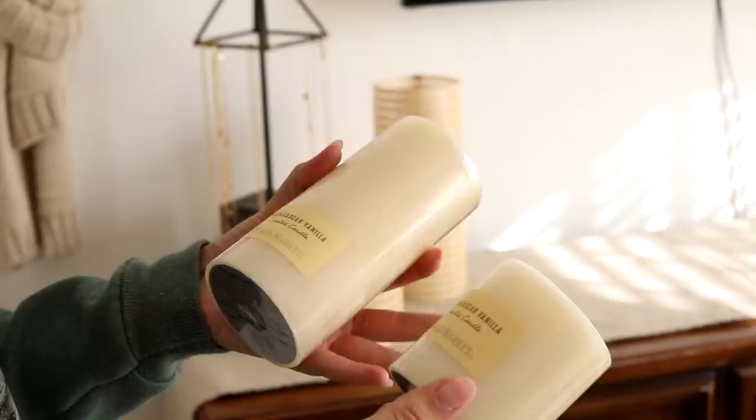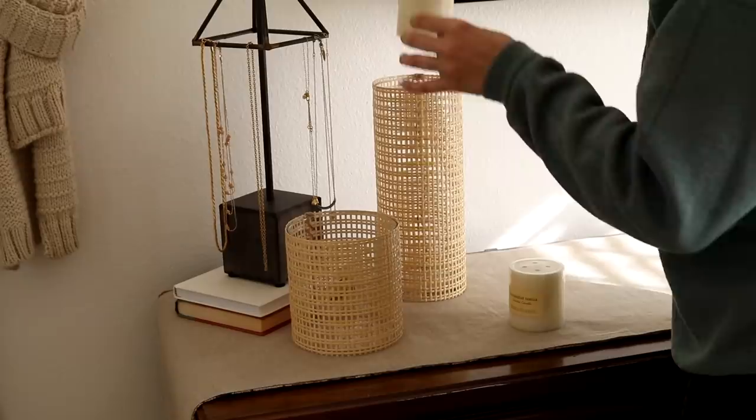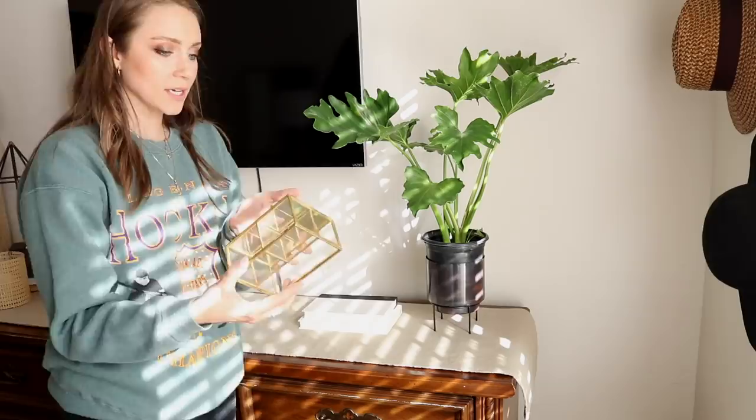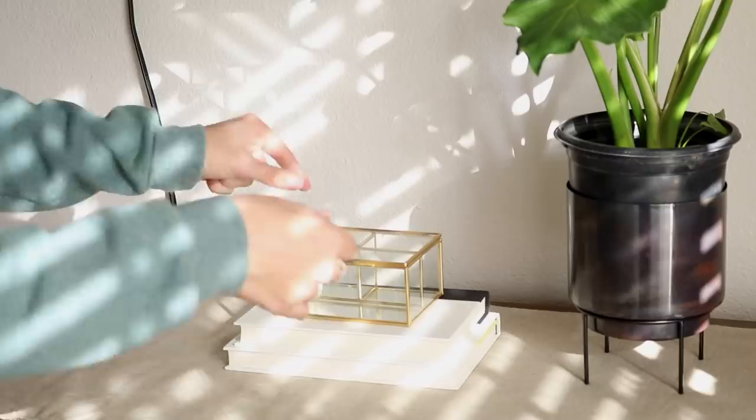And I picked up two pillar candles from World Market to put inside of our DIY candle holders. Just adding in a few more little elements, like this little jewelry box that I got from World Market. It was $24.99. Just a glass gold jewelry box.